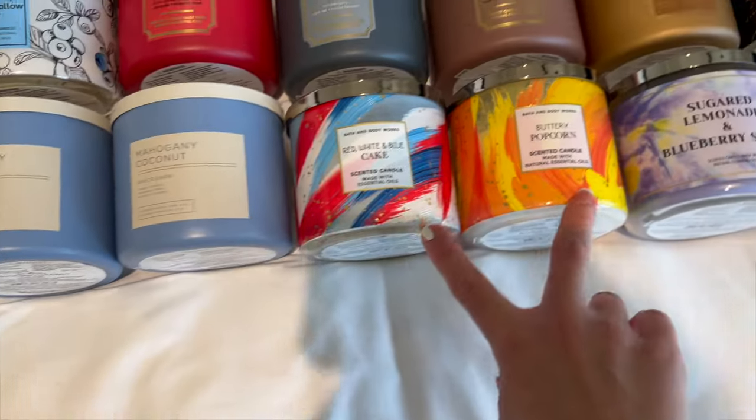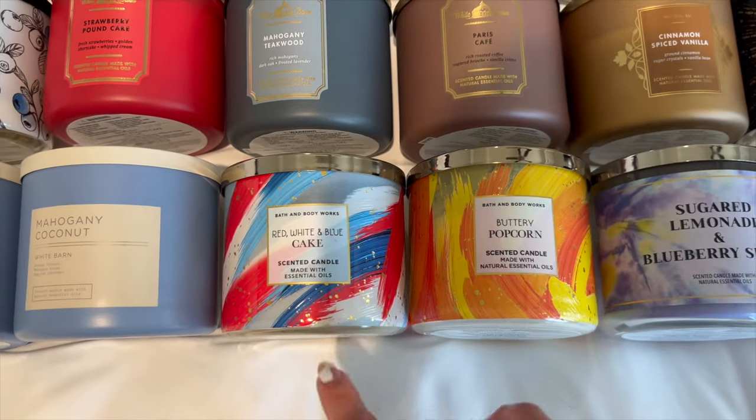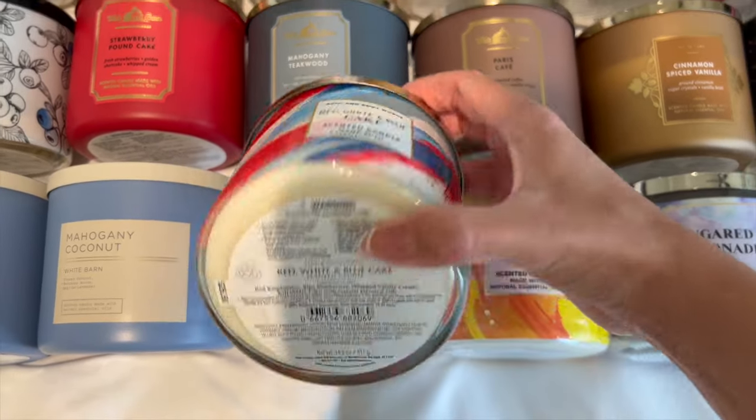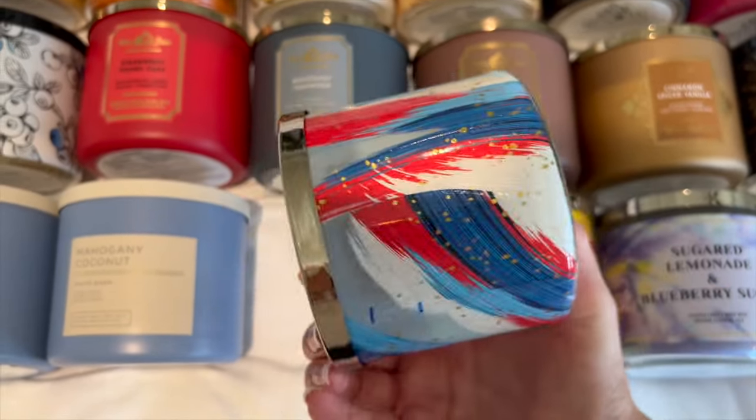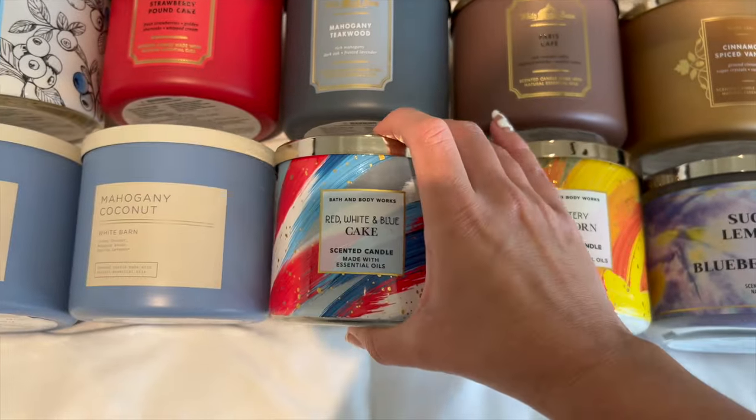And then I've got this really cute watercolor kind of collection from a few years ago. Red, White, and Blue Cake, which I've had for a few years. Let's see, from 2022. I really need to get through it this year. So this will probably be in my candle project, Use It Up.